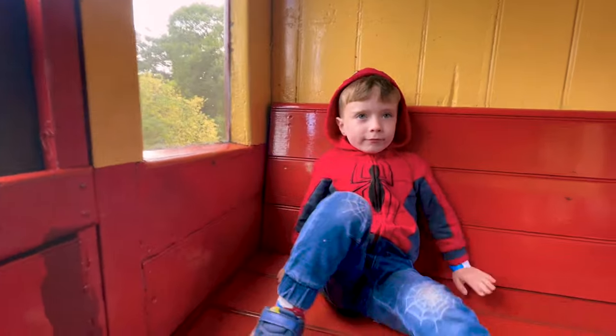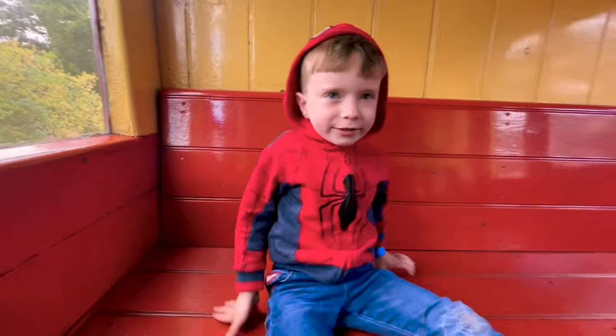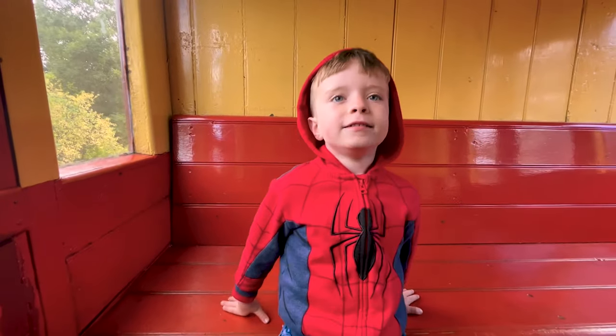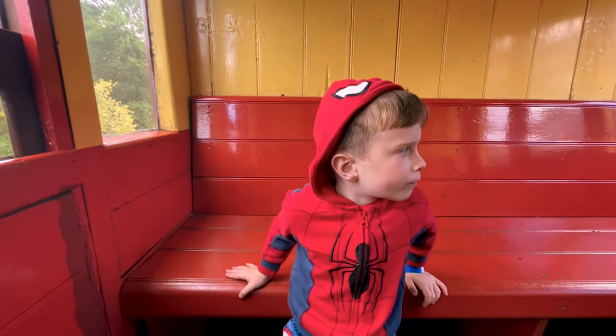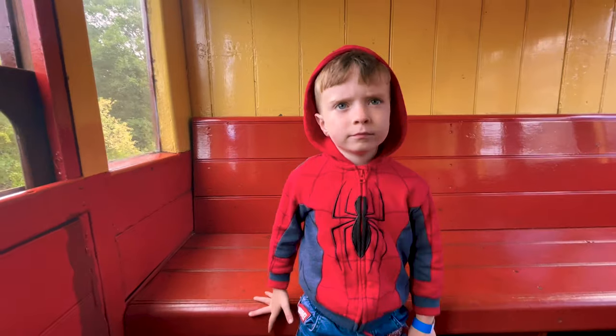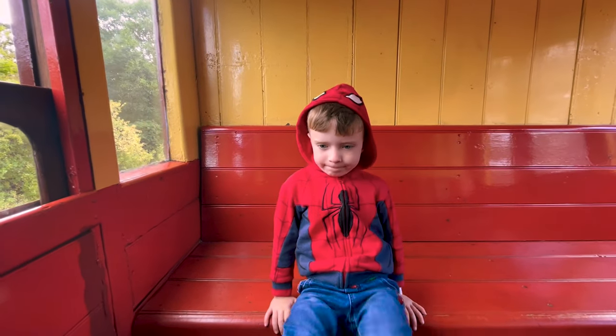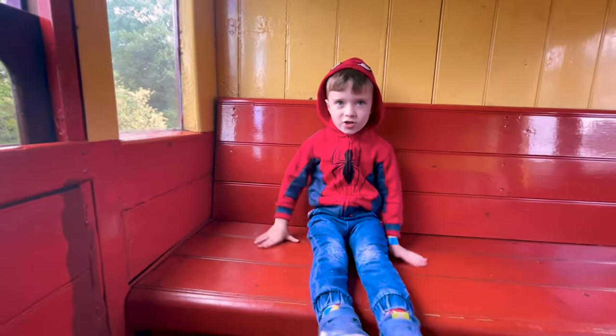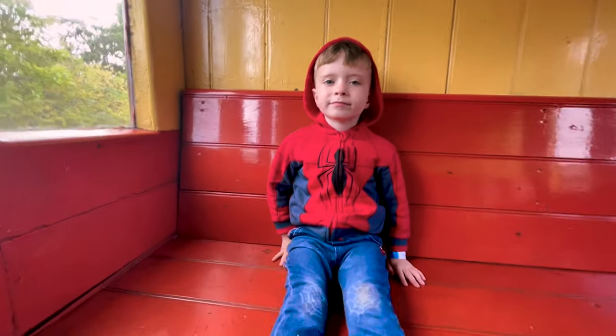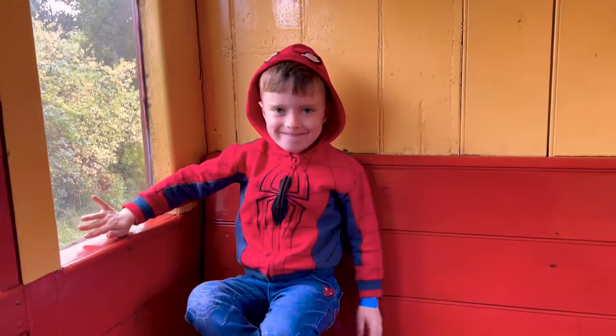What's been your favourite bit so far? Stopping at this station. Well, this time we're going to get off at a station right in the countryside, so there's not really much around, but there's this really big bridge, it's a really big arch. Does that sound good? Yeah. Should we go and have a look at that? Yeah. And we're going to have a little explore.